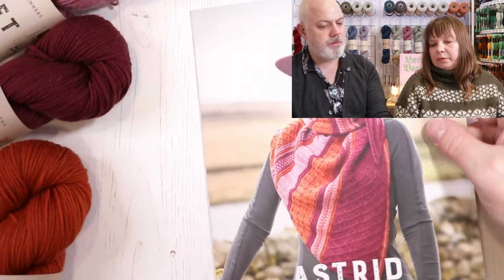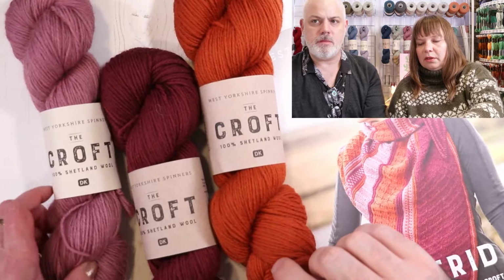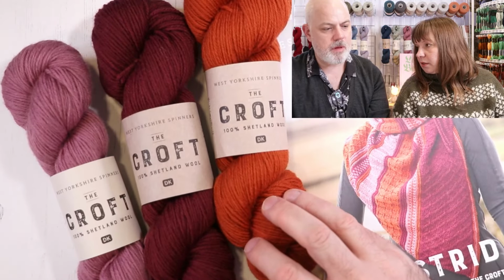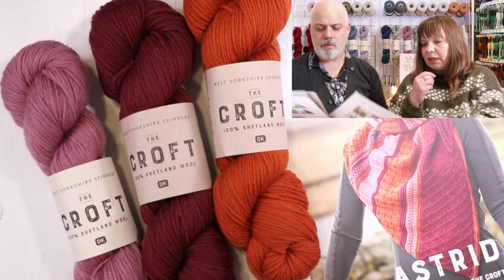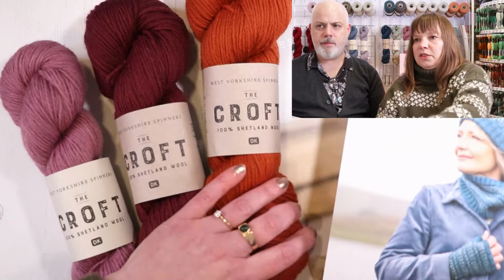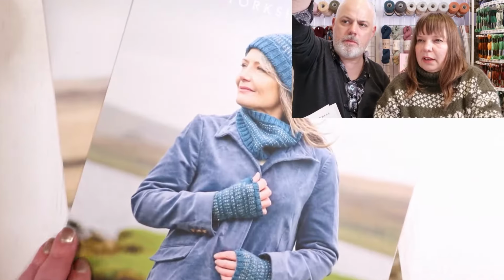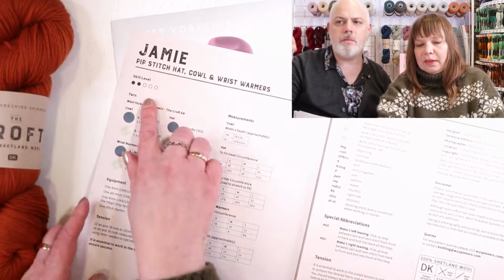Tell us about the wool. So this is a Shetland wool. These ones happen to be the double knit, but they also come in an aran weight. Another one that's really interesting that people really love is this one here, the Jamie, which is a bit of colour work. And this one doesn't have a chart. And let's just see, it's a 2.